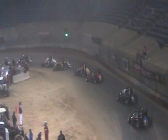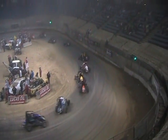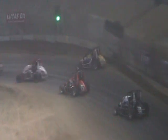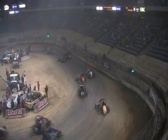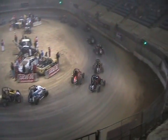Loyette catches up with the traffic at the rear. I believe that's Levi Jones right there. Jones goes up to the top side. Loyette runs low, Clausen right behind him. They try to work their way through this traffic now, 21 cars on the track. It's a dangerous time.